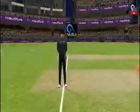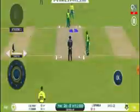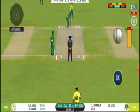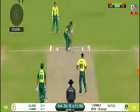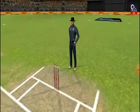That is huge appeal. Bowler thinks he's got the batsman, but the umpire thinks otherwise. Looks like there will be a lot of slow balls coming. The bowler missing his line here, and that's a wide.